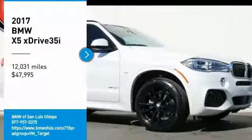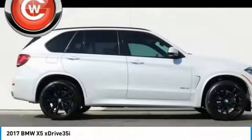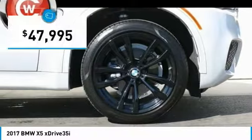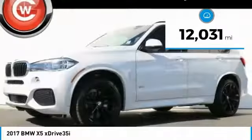We are pleased to show you the 2017 X5. The BMW X5 is an award-winning performance, space, and efficiency vehicle and is priced below $50,000. This vehicle has less than 15,000 miles.